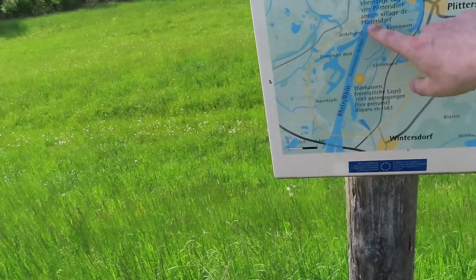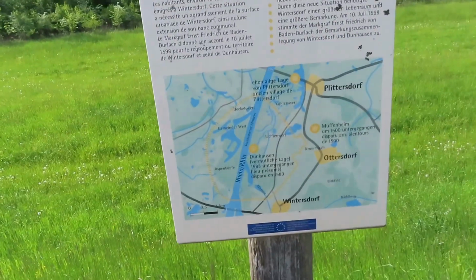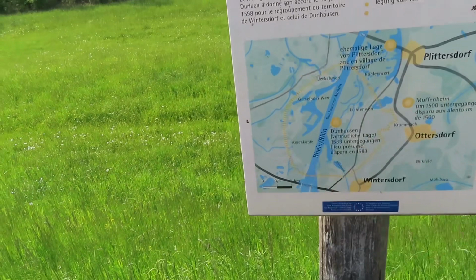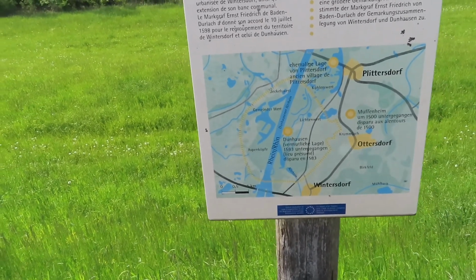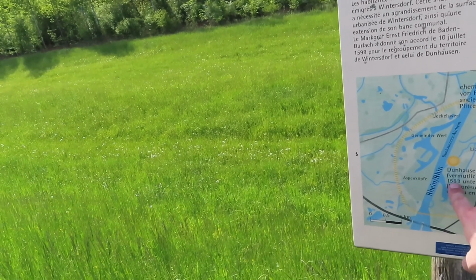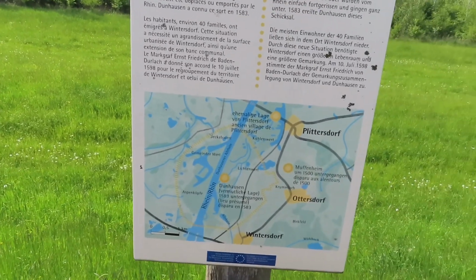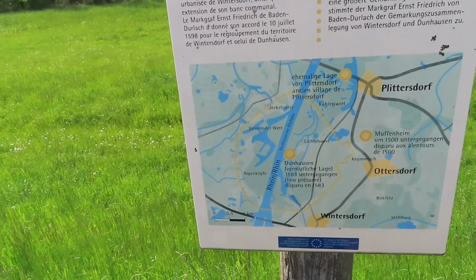And what you can see here, these yellow regions, these are the regions where the first settlements have been, and all these water marks are ways which the Rhine River would have taken or could have taken in such days. And as you can see, those villages, they go back into the years 1583. That's the estimated position where this village would have been. It's gone, it's sunk and never found again.